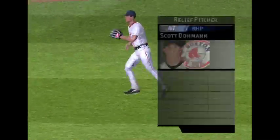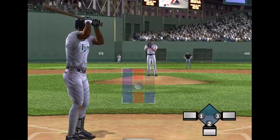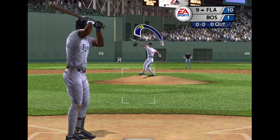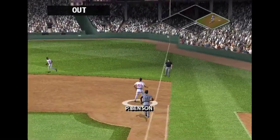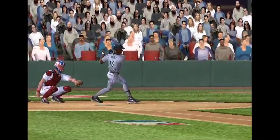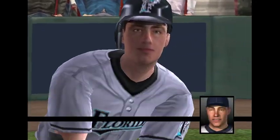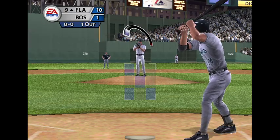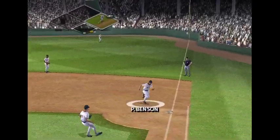Making a substitution. There goes the lumber on the ball hit to the right side. Got him. This guy gets right in there and breaks up his bat. I mean, he loves to break wood. That's one. LaCroix hits this one to first. Two outs.